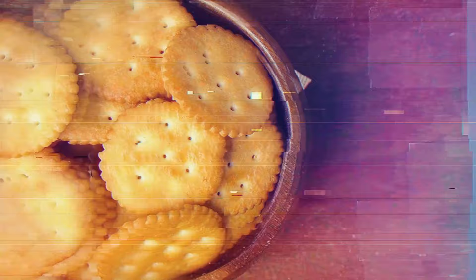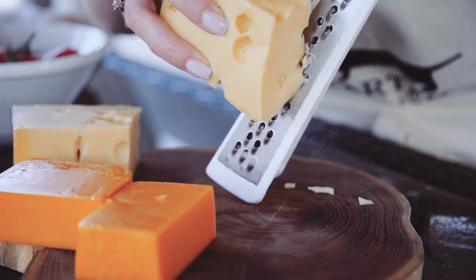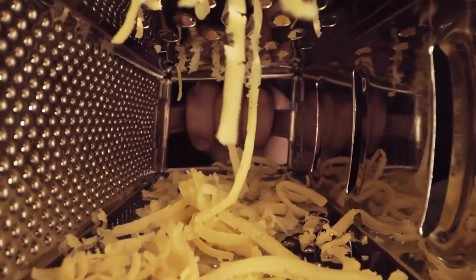Cheesily speaking, you probably grate your cheese with a cutting board or a plate underneath the box grater. Try a more convenient method. Flip the box grater and lie it on its side. This way, you get the finest shreds of cheese and it's mess-free.